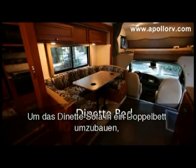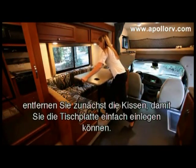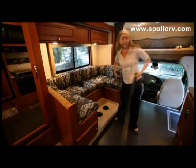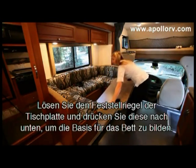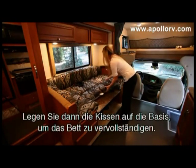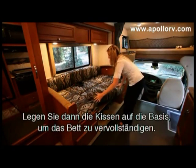To convert the dinette lounge into a full-size bed, first remove the tabletop, then remove the table legs. Slide the tabletop back into the dinette lounge to form the base. Use the two-end cushions to complete the dinette bed mattress.